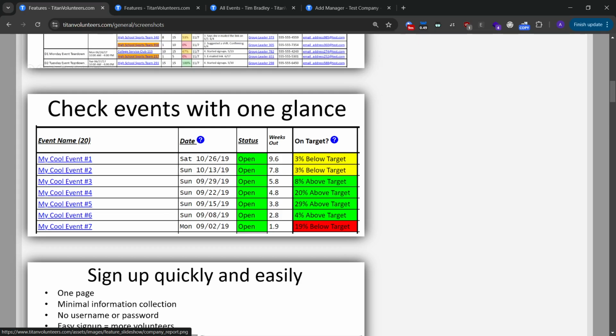If you're doing well, it's green. You know you don't have to send email blasts that week. You don't have to focus on that event. If it's red, it's not doing so hot. That's one where you might want to do extra recruitment and kind of focus on that one for that week.